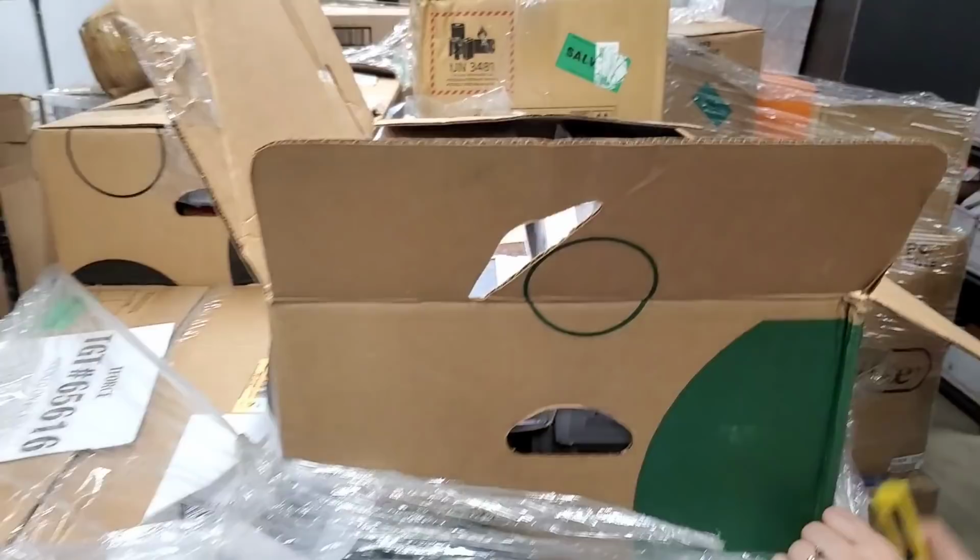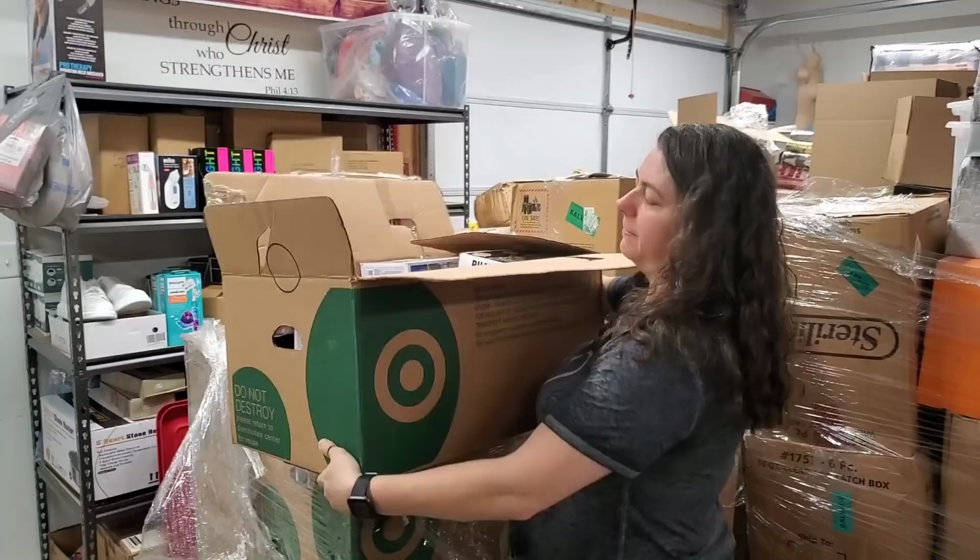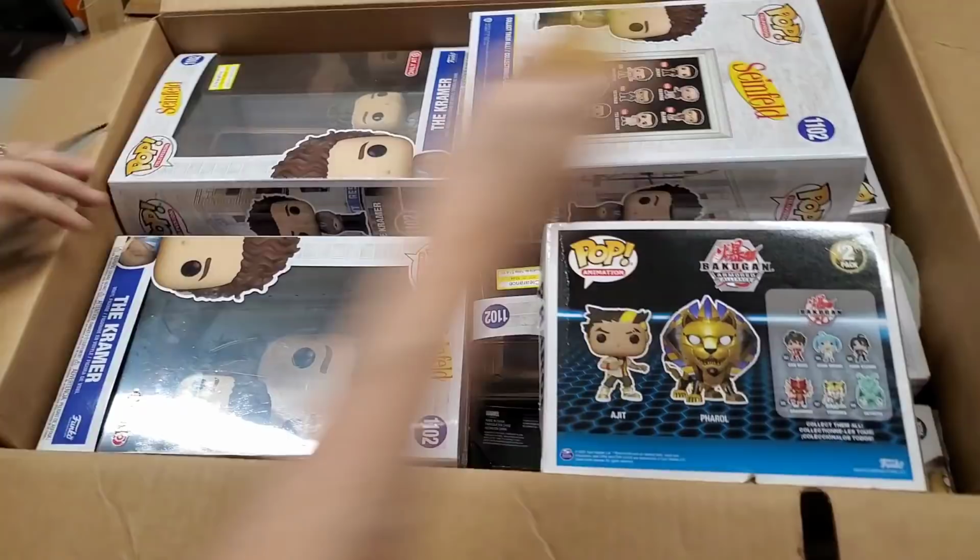Funko Pops are sometimes great, sometimes not so great. So yeah, sometimes they're worth $4, sometimes they're worth $40. Let's check Amazon and Target and see what they were going for. All right, so let's go ahead and pull these out, and we're just going to stack all the ones that are the same. So I'm hoping we get some duplicates.